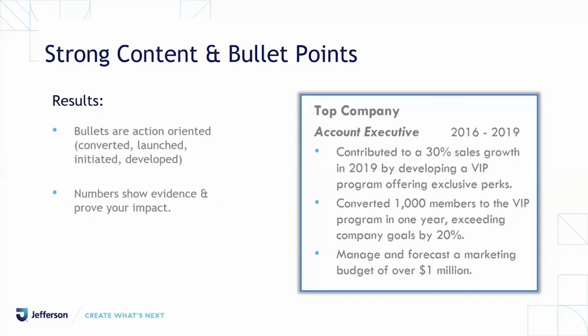So now we're going to go back and rewrite our bullets so that we focus more on the results. So the first bullet becomes contributed to a 30% sales growth in 2019 by developing a VIP program offering exclusive perks. Second bullet is converted 1,000 members to the VIP program in 1 year, exceeding company goals by 20%. As you can see, these bullets are now action verbs. They start with things like converted, contributed, launched, initiated, developed. And the numbers really help to show evidence and prove the impact that we've had on the company.